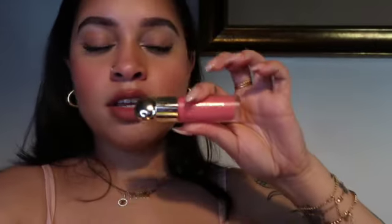Also, my sister let me try her Rare Beauty liquid blush, the one I bought, I ordered. She has the same shade and I'm obsessed. I love it. I put it under my Dior blush and I'm obsessed.